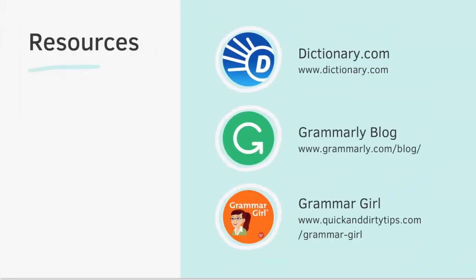Some really good resources to have bookmarked aside from your style book and your own instincts include dictionary.com to make sure those words are spelled correctly, and as well as the Grammarly blog and this website called Grammar Girl. Both of those last two will really help you with the nitpicky things about grammar and those weird grammar rules that you may not have studied since like middle school.